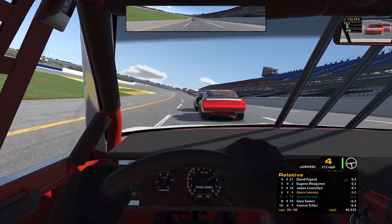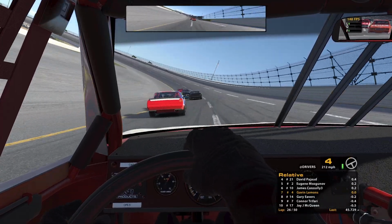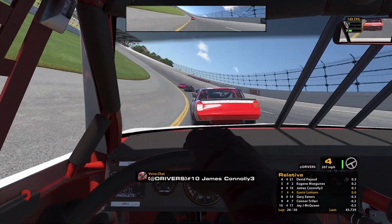He's caught the back of the 2 there. I just didn't want him to be off the pace and us stuck behind him. But he does not want to ride around. It looks like he's going to try and pass the 2. Damn, Eugene. You're lucky I lifted.